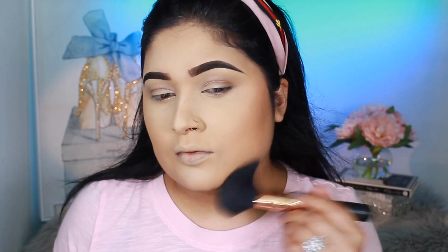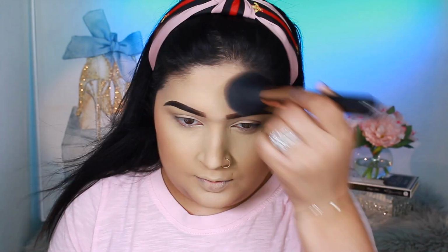I'm going to give that a go on the higher point of my cheekbones. And I have been doing my bronzer a little bit differently on my forehead. What I do is I leave the center part open, and I just apply the bronzer on both sides, right on top of my eyebrows only.